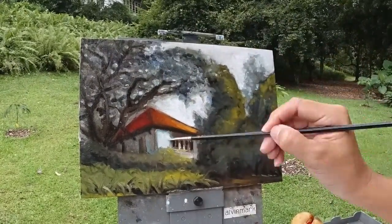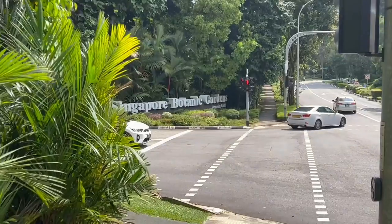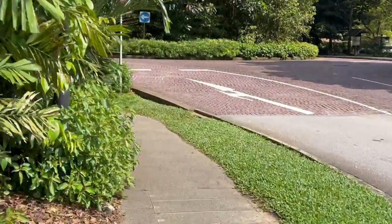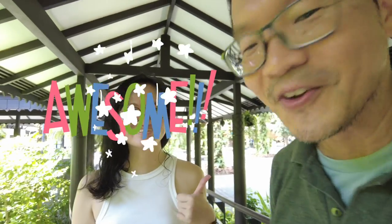Okay, finally we are here at Nassim Gate. Let's see if we can find the opportunity to talk with Huiling, who organized this show. So I found Huiling, and she was mostly in charge of just organizing, putting this whole thing together. It's a big feat. So thumbs up, yay, make some noise.